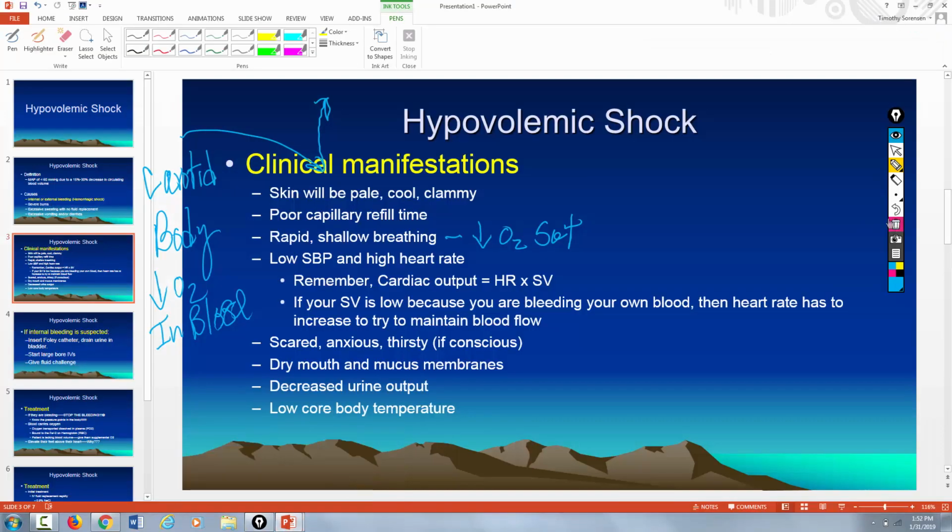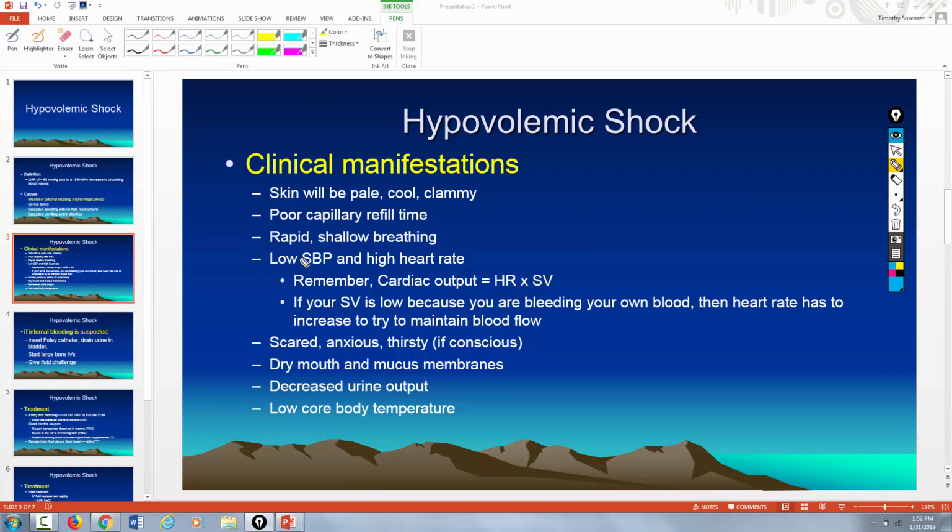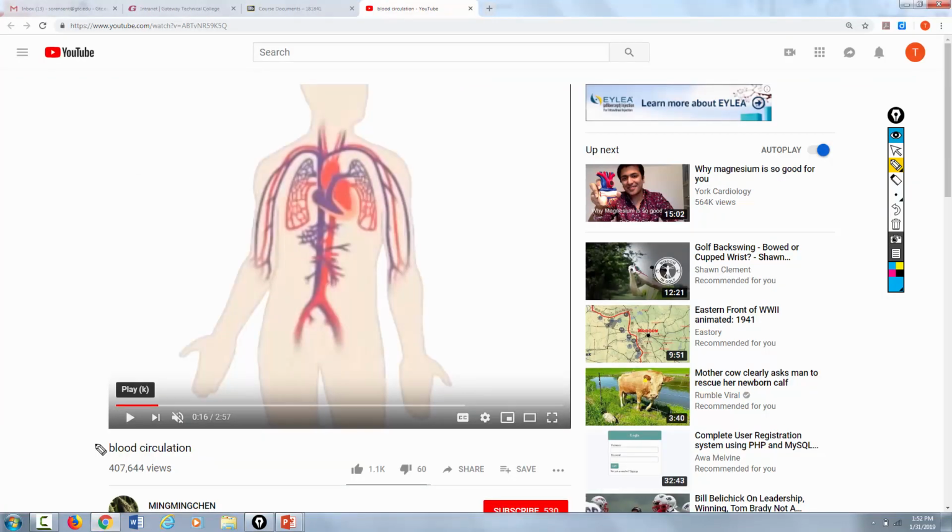Now, low systolic blood pressure and high heart rate, right? I explained that. Now, look, again, we talked about cardiac output, but remember, the amount of blood that's pumped by the right side of the heart is determined by the amount of venous return that comes back to it, right? And that is a big fancy word. Venous return is called preload on the heart.